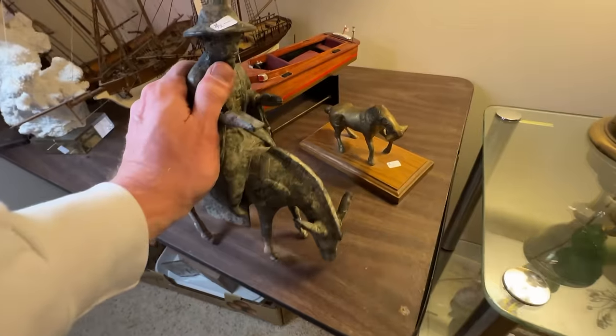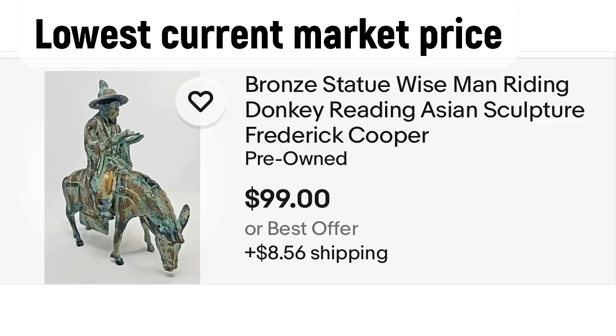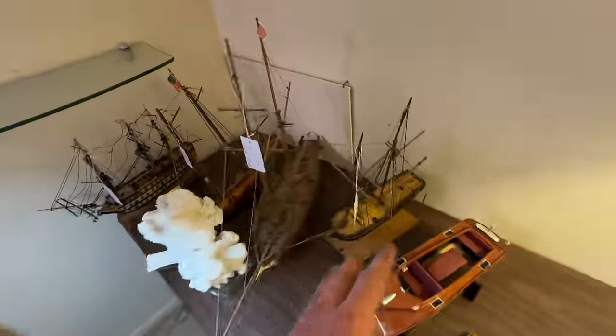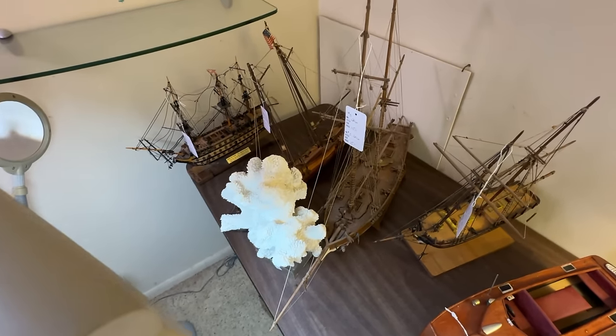It's this Asian guy. At first I thought it might be Don Quixote or something, but no. Look at that. Okay, ships I am going to pass on because this is just too much of a nightmare to ship. No pun intended. Oh, man.